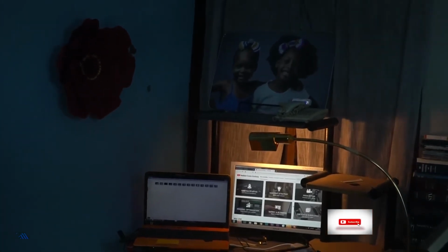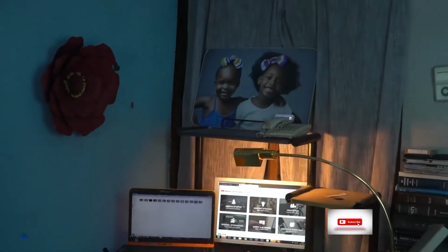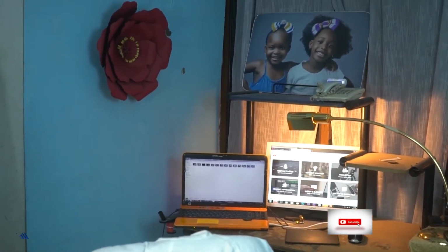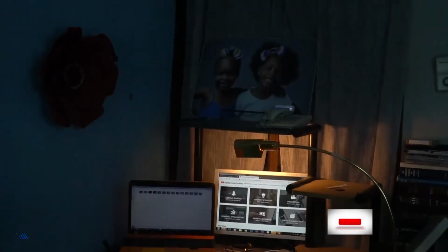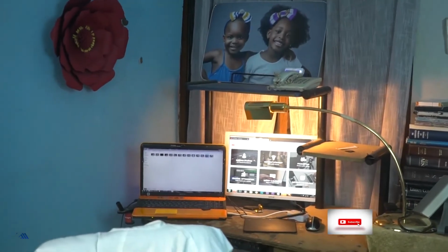And this is one. So these are the lights lighting me in my small home studio. Yeah, so that is about it. With these little tweaks, you can get your nice, beautiful studio at home.